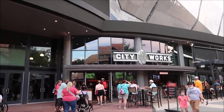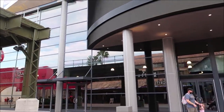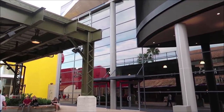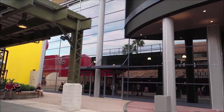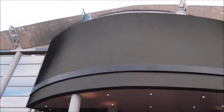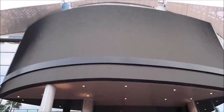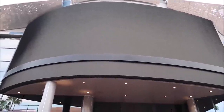And here we are. We made it over to City Works and the abandoned NBA experience. This is my first time seeing it like this. Isn't this kind of crazy? Look, it's all gone. Even the Titantron is just blank. Like, you think they would actually use that for something else, but no, they just have it empty. Kind of mind-blown by this.